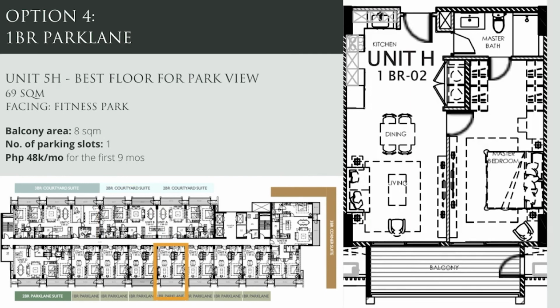Finally, we have the 1-bedroom park lane, located on the 5th floor, which again is the best floor for a great view of the park below. At 69 square meters, this unit only requires a monthly amortization of $48,000 for the first 9 months.